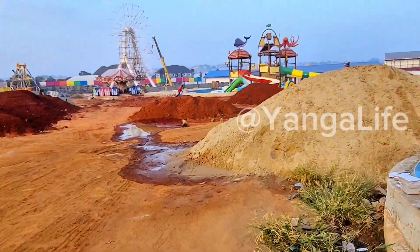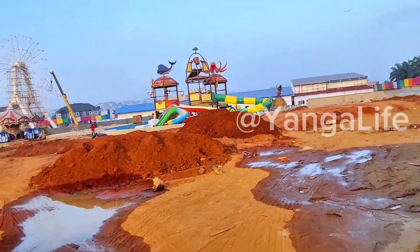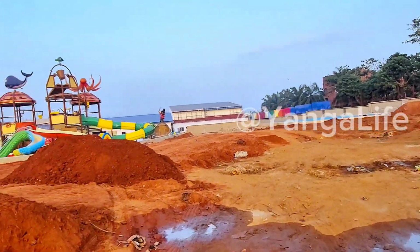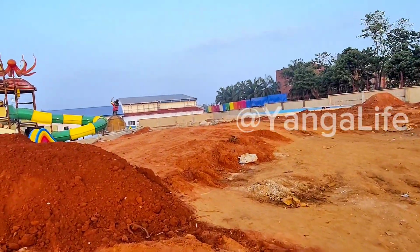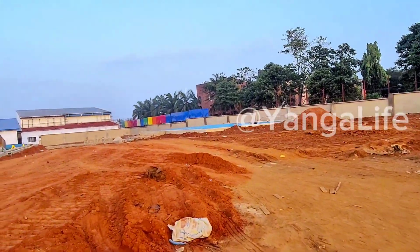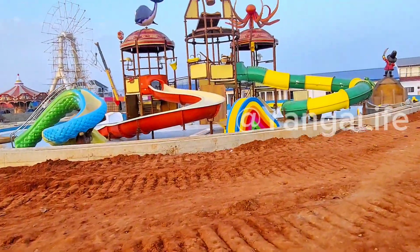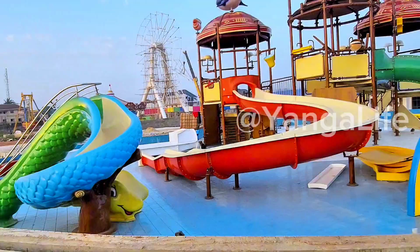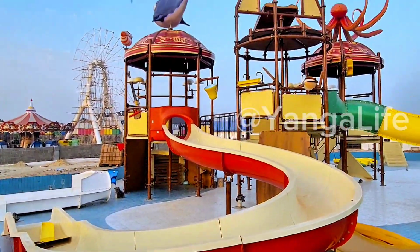Yes, I must commend the level of work done so far here, and also commend the professionals that are working here. Honestly, everything here is almost perfect. The work I'm seeing, the people doing the work, they have a very good understanding of what they are doing. So it's quite an interesting work I've seen so far here, and I commend their efforts.